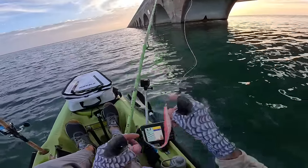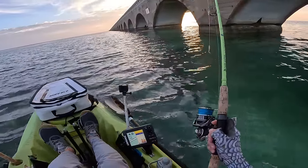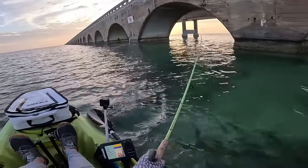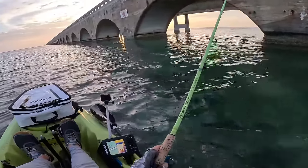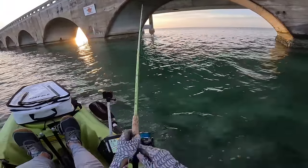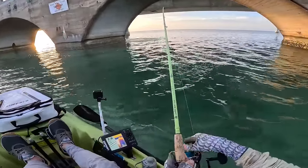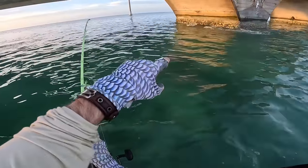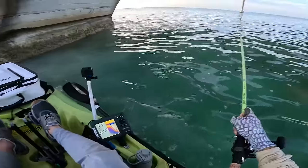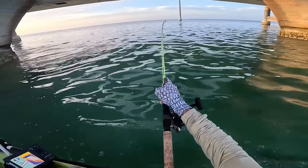Kind of crazy. I just saw some fish. Look at that right there, busting up right along the bridge. Oh my God, what are they? I think it might be a bunch of big jacks. Oh my God, there he is. Oh my God, look at that. First cast and I'm on. Oh my God. Insane right now. What is going on?